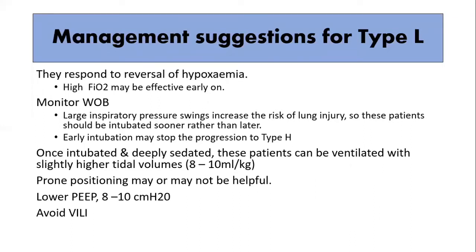So they suggested that for the type L patient, these patients often respond to reversal of their hypoxemia, and high oxygen concentration may be effective early on. It is important to monitor the work of breathing in these patients to prevent the so-called P-SILI concept. They suggested that early intubation may stop the progression to type H. Now, there's been some controversy lately, especially with regards to early intubation, whether or not this is appropriate or actually holds true. They suggested that once intubated, the patient can be ventilated with slightly higher tidal volumes, prone positioning may not be helpful as the patient has compliant lungs, and to aim for a slightly lower PEEP strategy in this instance.